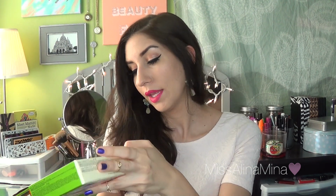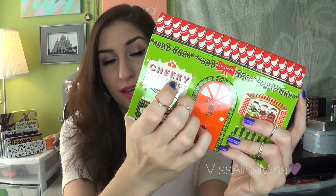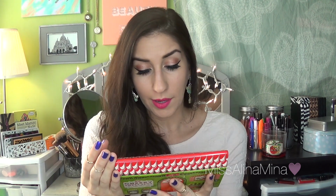Let's open this little guy up. Alright, so when you open up the package, out comes another little box, and it's actually made of tin, so it looks even more like there should be chocolates inside. It's kind of bizarre, to be honest.